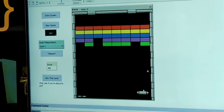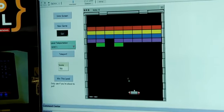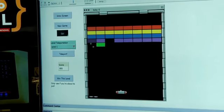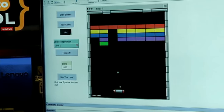How old was Jason when he made this? Jason probably was around 14. He was a sophomore. So I think that's about the right age. And is this one semester's worth of work? Yeah, this is one semester, putting it together.